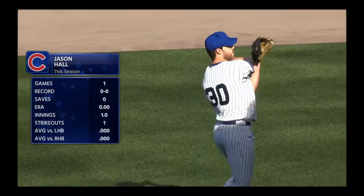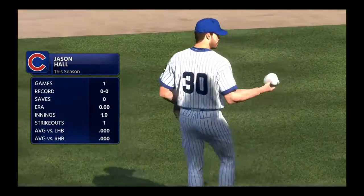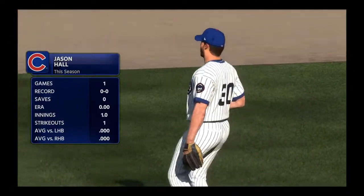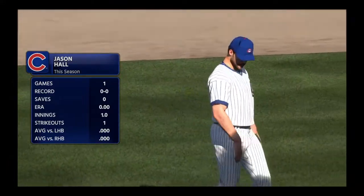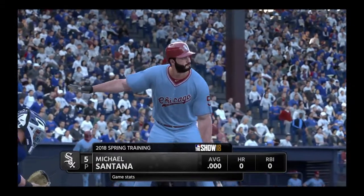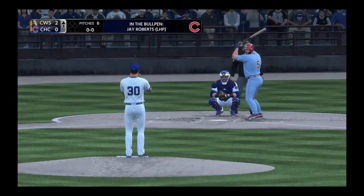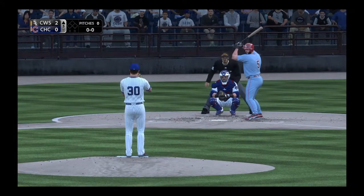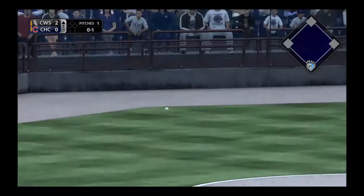Jason Hall enters from the bullpen to do the pitching. Number 30, Jason Hall. Next to hit will be the pitcher, Michael Santana. First at bat of the game for him here in the 5th, as he was a late entrant into this one. Ready with the first pitch. Here it comes. And it's fouled away.